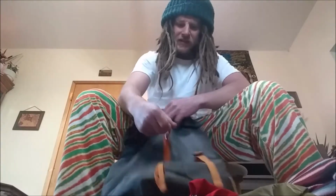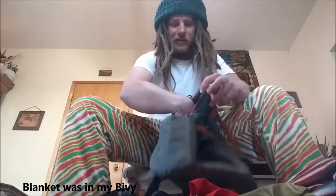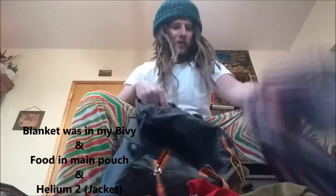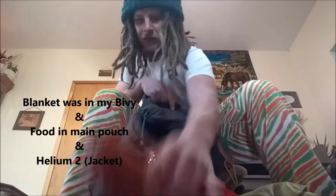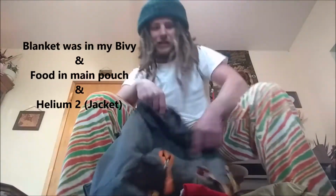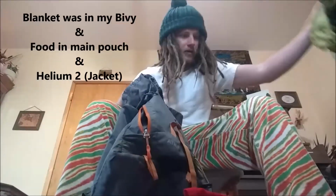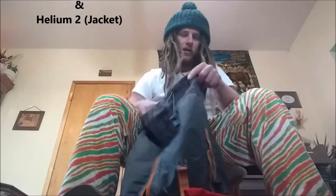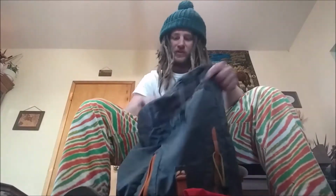Pretty much, I put everything else in this pocket right here. There's only one pocket, this one in the back, and then my main one. And I had my blanket, and my food, and my bivy sack, and my coat, and that's about it. All I had in the main pocket. The food obviously took up the most.